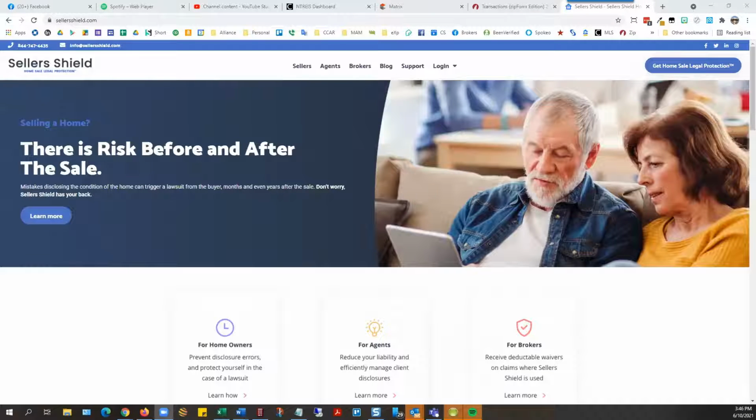Okay, so we're going to talk about how Seller Shield works. Basically, it's a system that allows your seller to get invited into the disclosure for the seller's disclosure. And then they go through and fill it out completely. And if they check yes for things, it'll prompt them to attach things and help make sure that they're getting a really, really completed seller's disclosure.